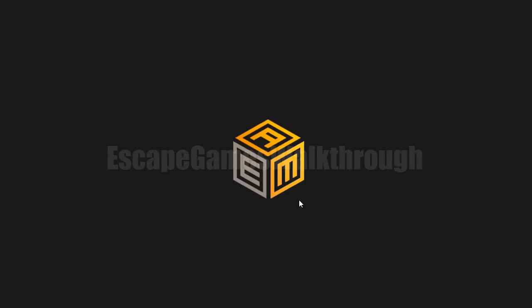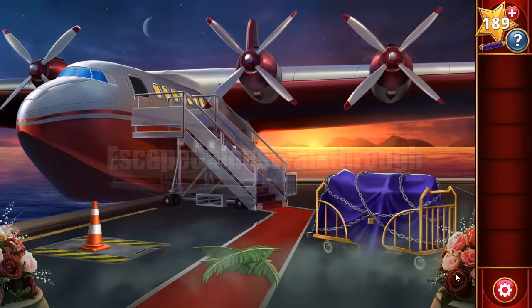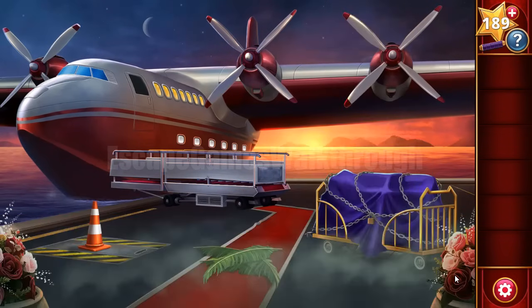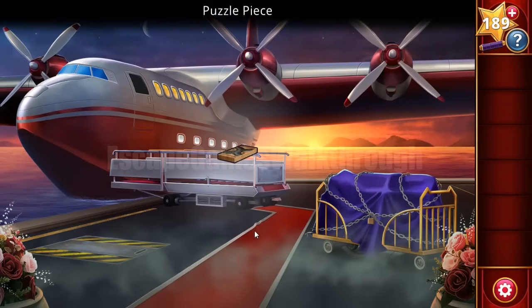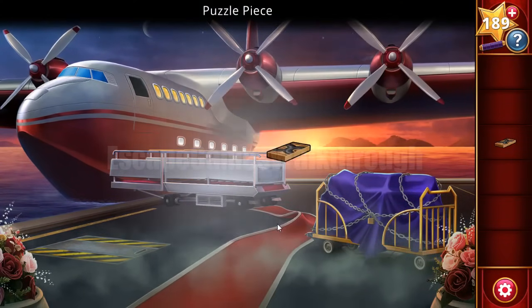It's just a part of the chapter, so there are more puzzles to solve. Now we need to unfold this stairway to get inside the plane. There are several parts of the puzzles. We need to collect them.